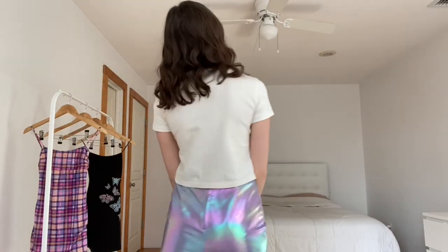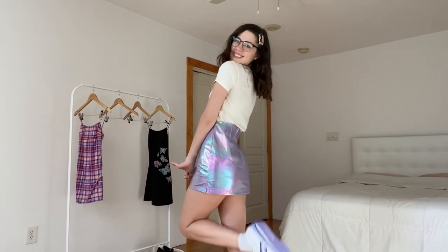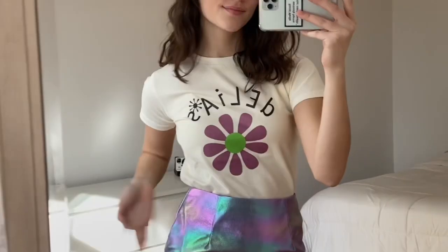This is the second outfit all put together, and I think that it looks really, really cute. The colors are very bright and light, so it's very good for spring or summer. This skirt is definitely very eye-catching and head-turning, and I think that the colors from the shirt to the skirt to the shoes all match really well together. It's definitely very childlike and playful, but I just think that it's a really cute outfit.